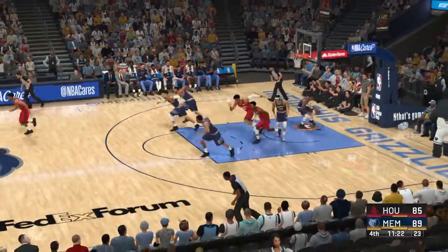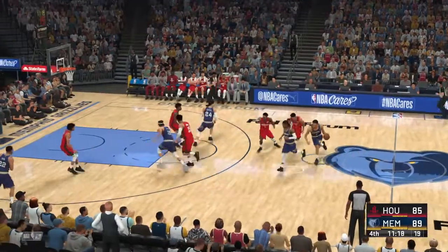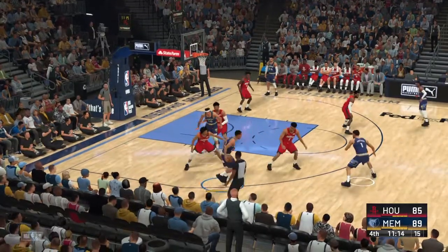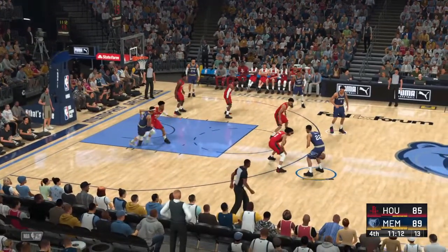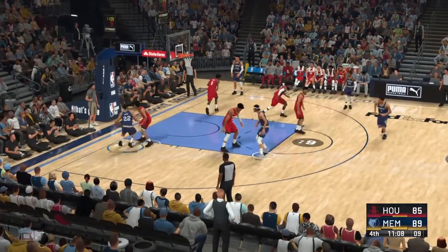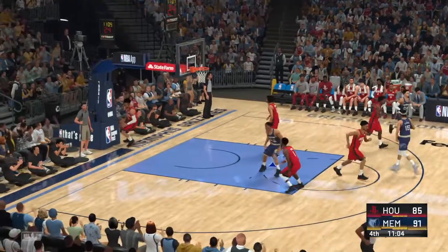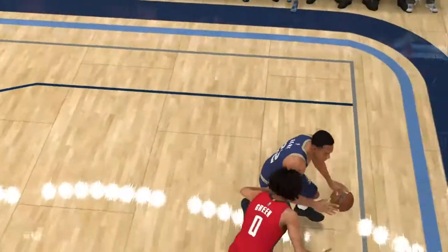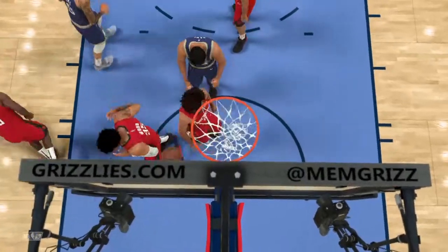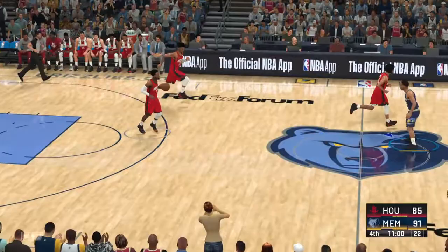The shot won't fall. Now the Grizzlies take it the other way. On the wing, Bane. And he converts the layup. And the Grizzlies lead by six. This is when your interior D has to be on high alert. 60 ticks off the clock here in the fourth.